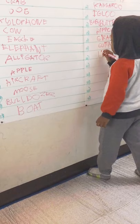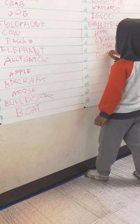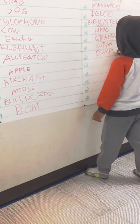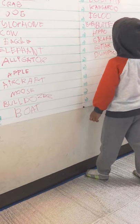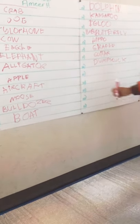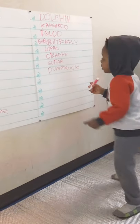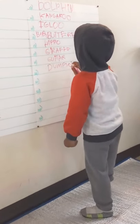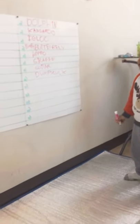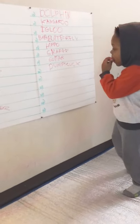D-U-M-P-T-R-U-C-K. Dump truck. How do you spell dump truck? Can you spell it for me? D-U-M-P-T-R-U-C-K. Good job spelling dump truck. Now, this is a D? That's a D. Number 21.